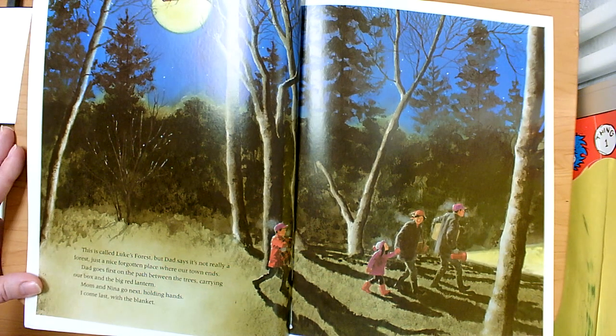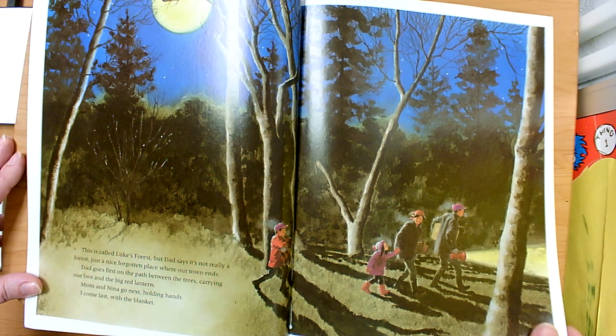This is called Luke's Forest, but Dad says it's not really a forest, just a nice forgotten place where our town ends. Dad goes first on the path between the trees, carrying our box and the big red lantern. Mom and Nina go next, holding hands. I come last with the blanket.